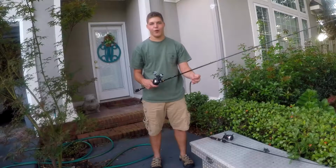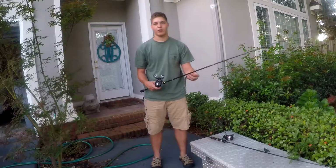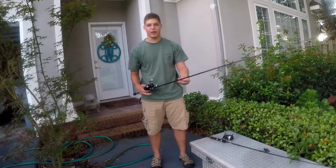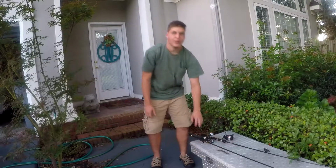I have to say, I've fallen in love with the thing after fishing about 3 or 4 trips and getting a really good hang of how this actually works, because it does take some practice versus a spinning reel, and it's been an awesome reel to have.